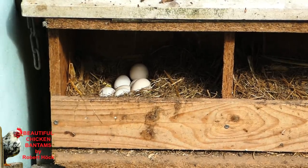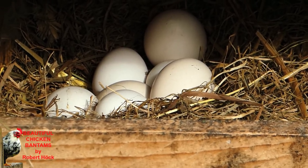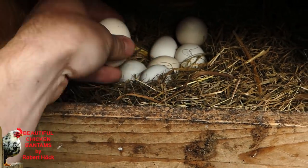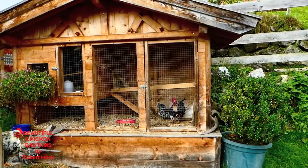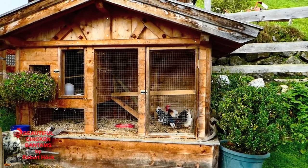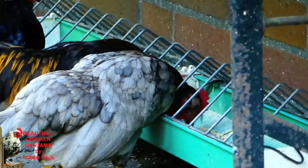The eggs of the Serama hens are, as you can imagine, the smallest chicken eggs existing worldwide. They can vary a lot in color, from white to brown, but most times they show a very pale cream color. Serama chickens do not need much space, so it's easy to build a comfortable home for them. This hen house may be a ballast for a small flock.